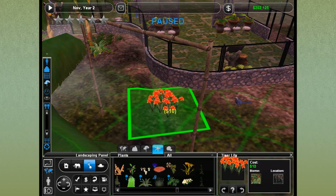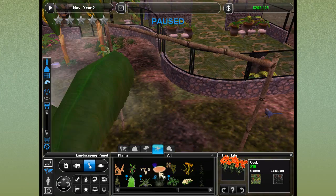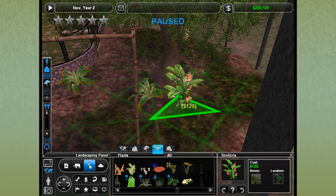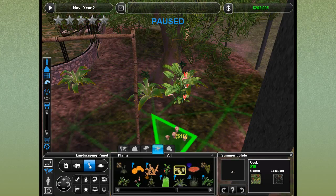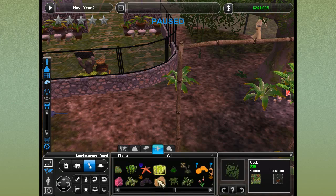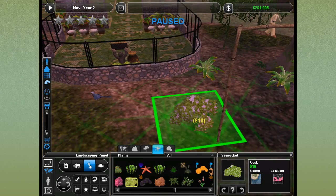All right, so let's see. Ooh, look at these tiger lilies. Wow, bright and vibrant. Some of my favorite flowers. We're going to sneak a few in there, and then I'm going to sneak some mushrooms under there too. All right, let's see what else we can get in here really quick, intern.